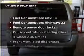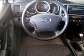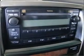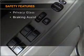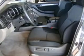Plus, enjoy these notable features that are included in this vehicle: air conditioning, power door locks, power windows, power steering, cruise control, power mirrors, an alarm system, and AM/FM stereo with a CD player. And for your peace of mind, the following safety equipment is included: front ventilated disc brakes, passenger airbag, stability control.